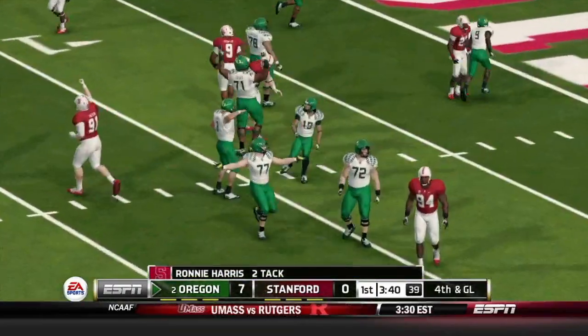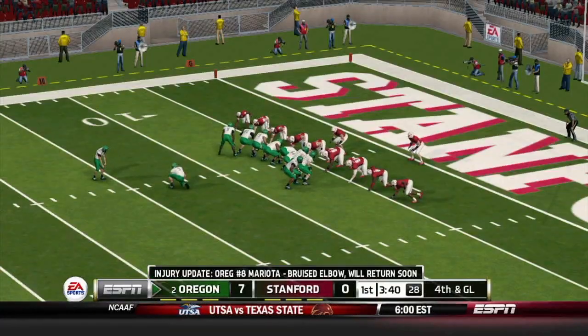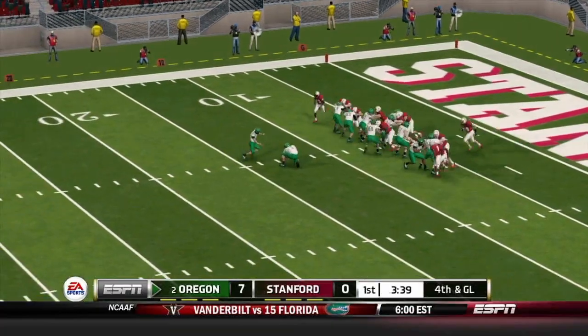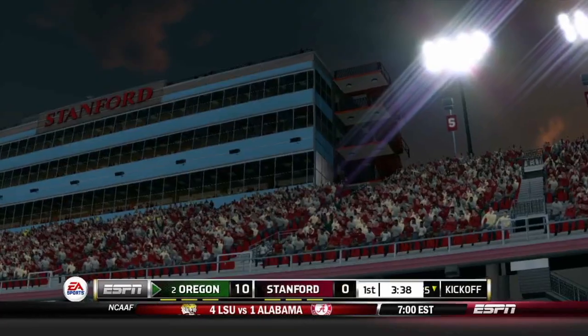Throws incomplete. Number 19, the intended receiver on the play. It's fourth down. This one should be makeable. The Ducks quarterback down there on the sideline, and Kirk, you and I talked to him earlier this week, and he is really the main cog in this offense. Doesn't look like he's in that much pain right now. They need him back on the field before this one's over.